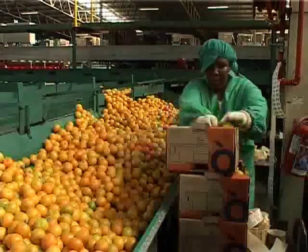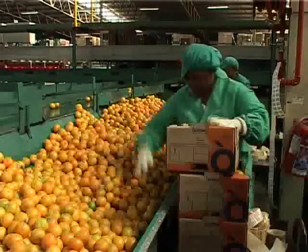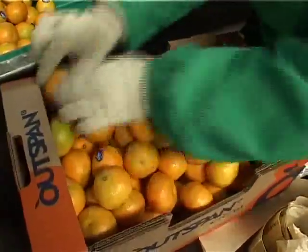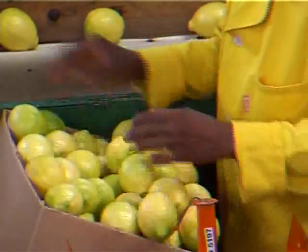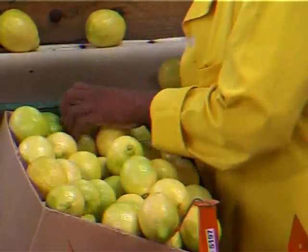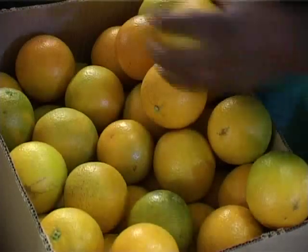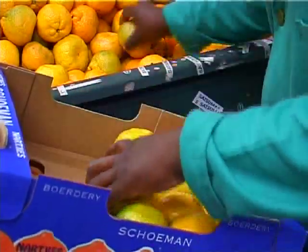When you jumble pack smaller fruit, remember to still handle the fruit gently and not to drop or force it into the carton. At the end of your shift, or when you change to different packing instructions, make certain that your packing tray is clean and that all the fruit is removed.